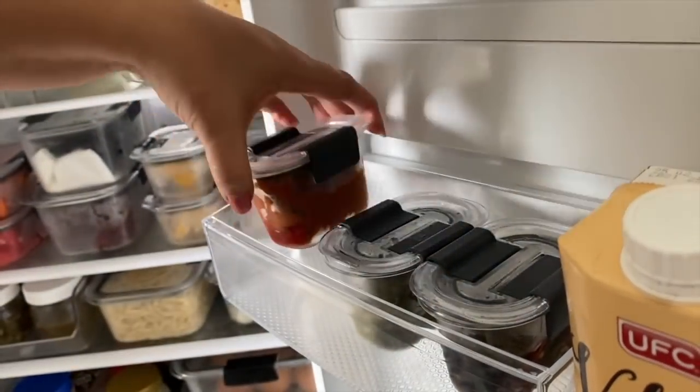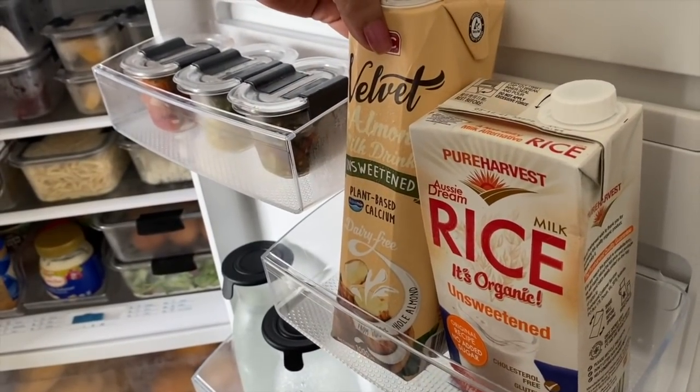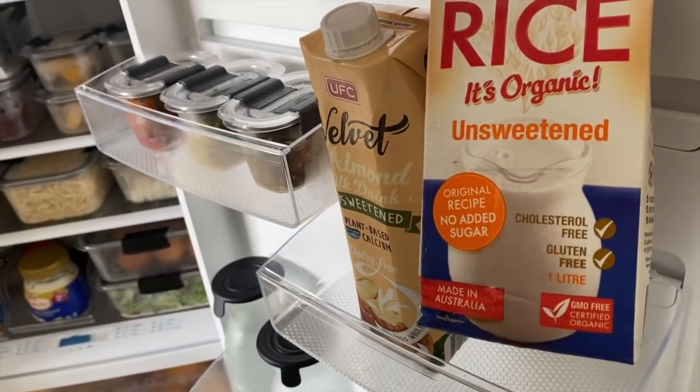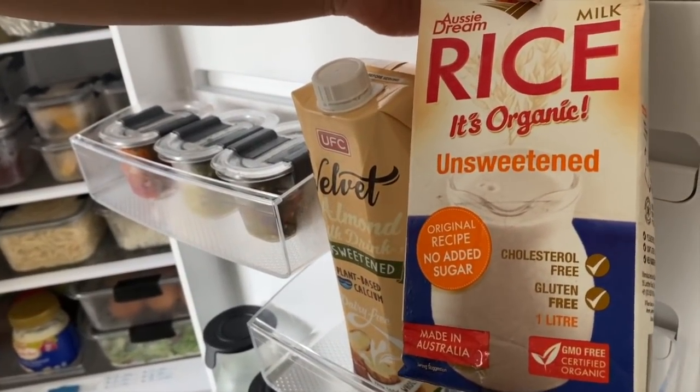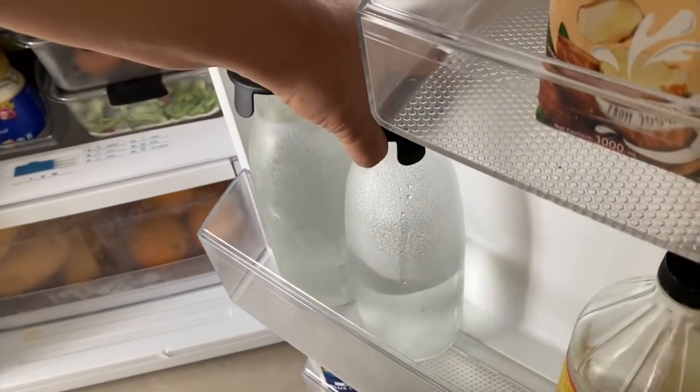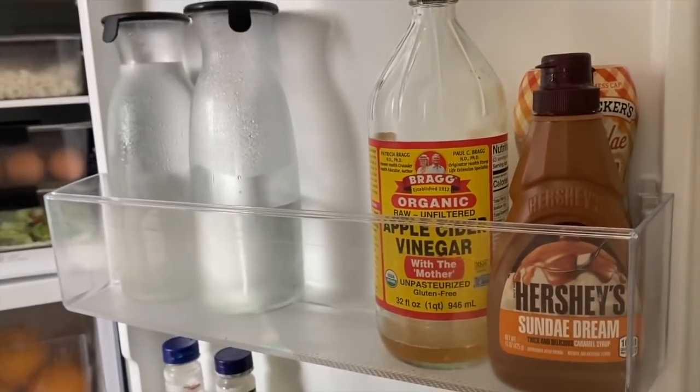Now, B has a goal to become vegan, so she's testing out different plant-based milk. This rice milk is what she's currently using for her overnight oats, which she is relishing. Below that, we have drinking water and apple cider vinegar.